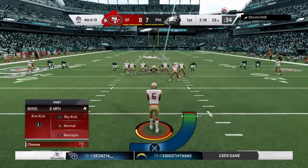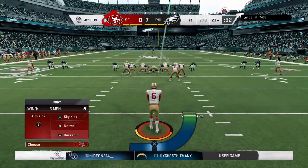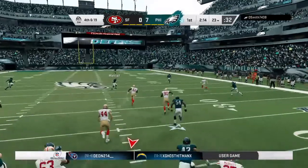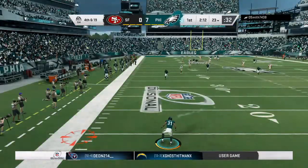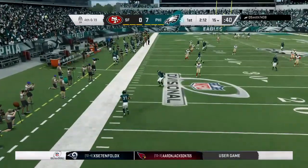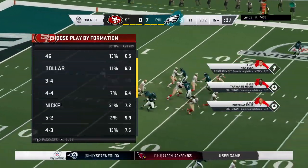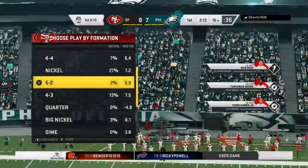Well, that certainly looked like something that they discussed all week in practice, getting ready for this one. Take the big shot right out of the gate. At worst, you'll open up the defense a little bit, loosen them up, have them back on their heels. The Eagles take over, 1st and 10 at their own 15-yard line.